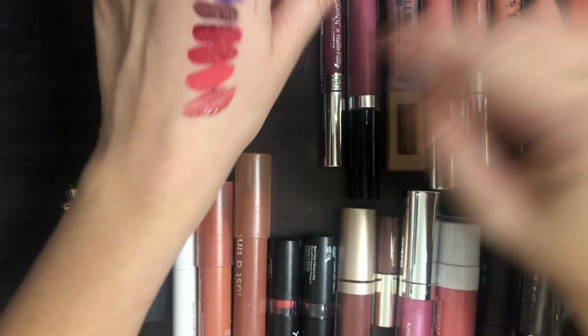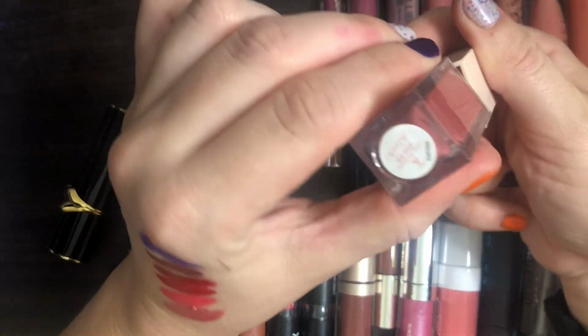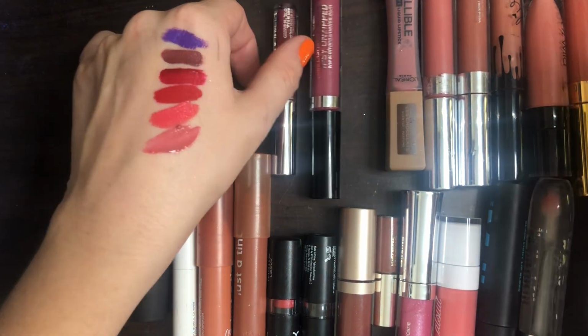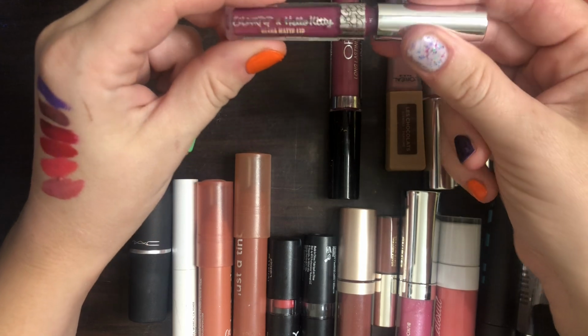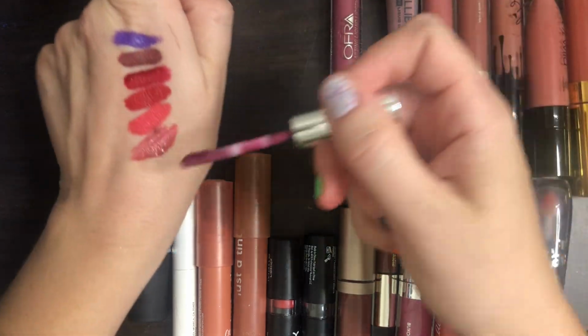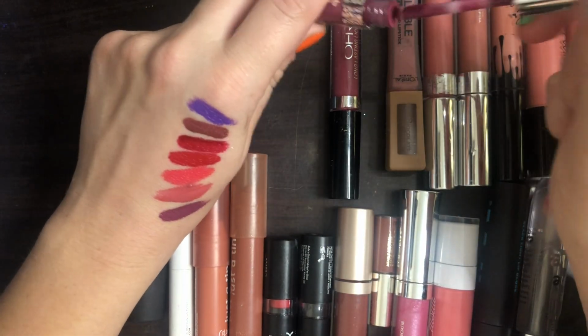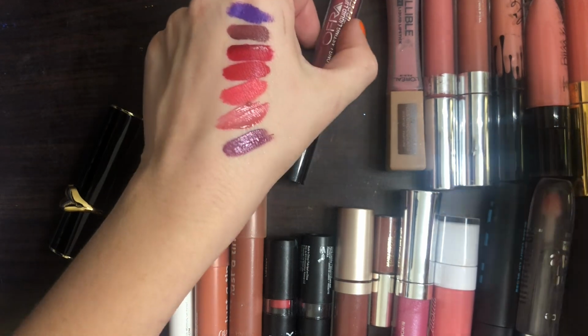This is much more pink in person than I thought it was going to be from the promo pictures. And this is the shade Ice Pop. Getting into some purpley pinks. I've got a little trial one I got from the ColourPop Hello Kitty. I got this because my order was super late and they gave it to me as an apology. So it's pretty purple, you can see, but an interesting color nonetheless.